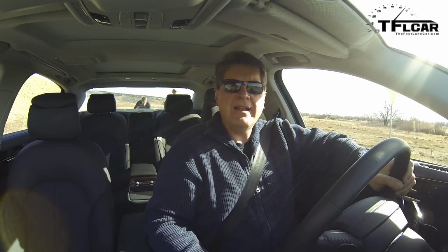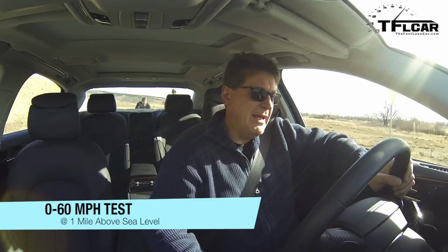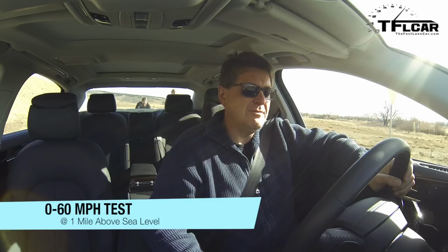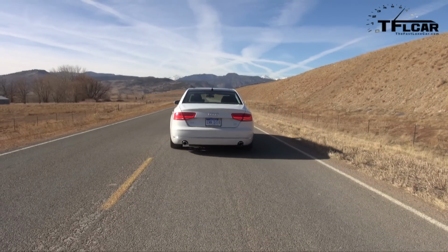All right, guys, I've got it in sport mode. Remember, we are a mile above sea level, less air density. That means it is going to be slower. To be honest, I don't even know if it has launch mode, but I'm just going to floor it this time and see how fast it goes. All right, here we go. 0 to 60 in the Audi A8 TDI.